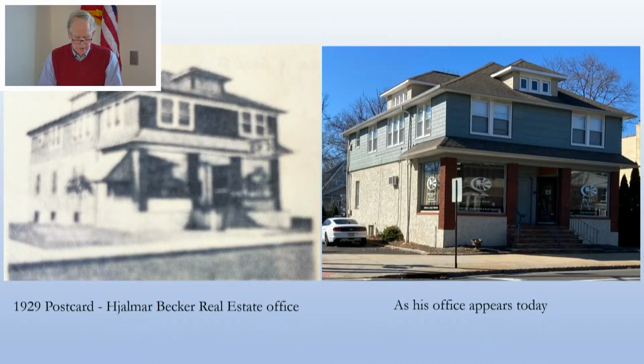Hjalmar Becker would go on to develop a thriving real estate business in Westfield and later in Point Pleasant. This is a postcard of Hjalmar Becker's real estate office in 1929, and as the property appears today, largely unchanged, on the corner of Central Avenue and Grove Street.